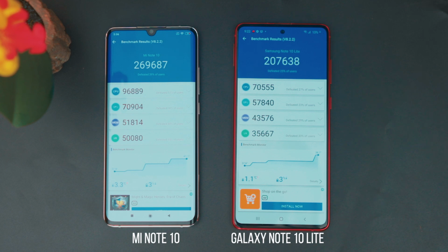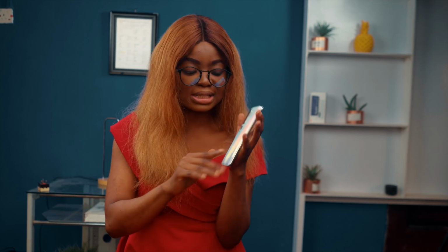Now, one thing you might likely notice while using this guy is the temperature. It gets a little bit above the warm benchmark when you're using it extensively or when you're charging it, and you probably notice it around this spot of the device. And yeah, that is something that you have to know if you intend to get this device.